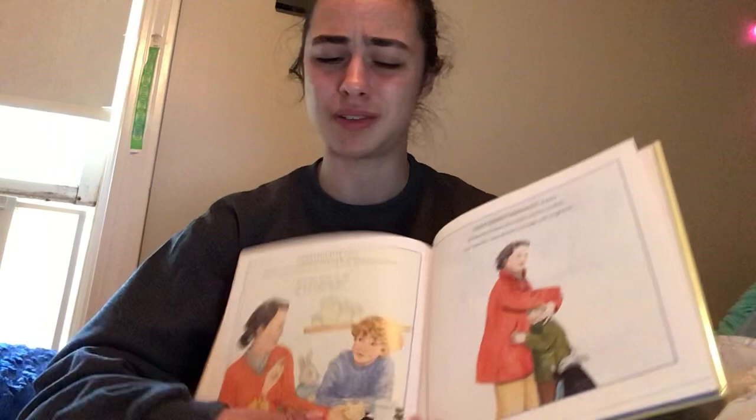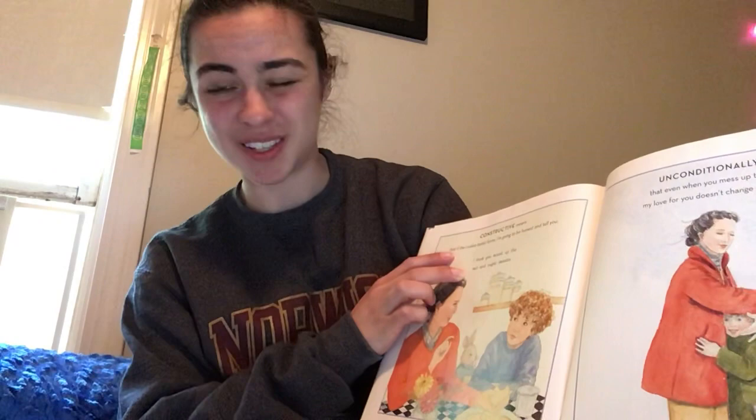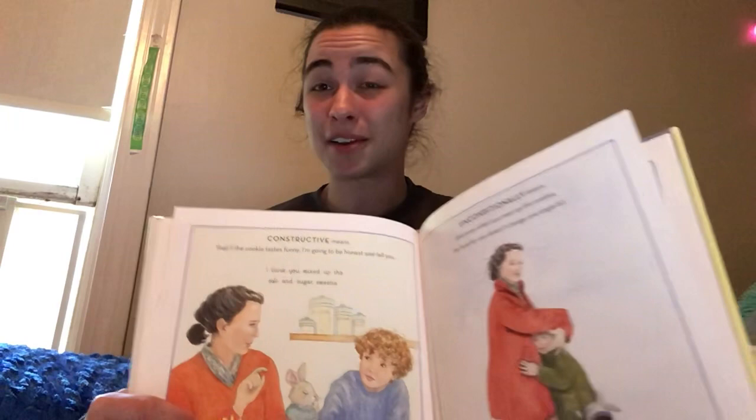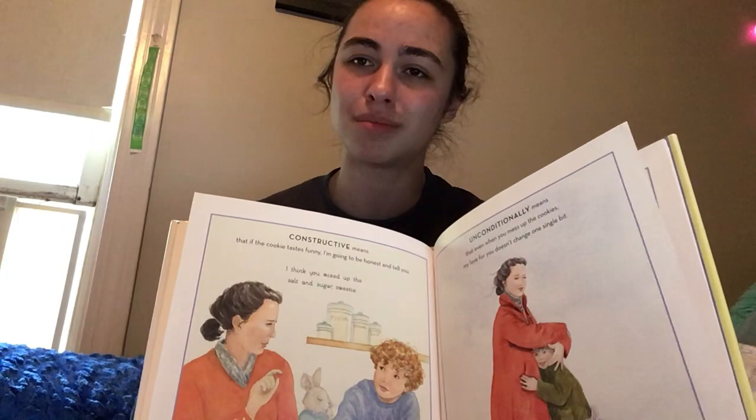This one, I think, is especially important. Constructive means that if the cookie tastes funny, I'm going to be honest and tell you, I think you messed up the salt and the sugar, sweetie. Being constructive is something that I think a lot of kids struggle with. They assume that if you don't like something or if they did something wrong, that automatically means it's terrible, and they don't necessarily see that coming from a place of love.